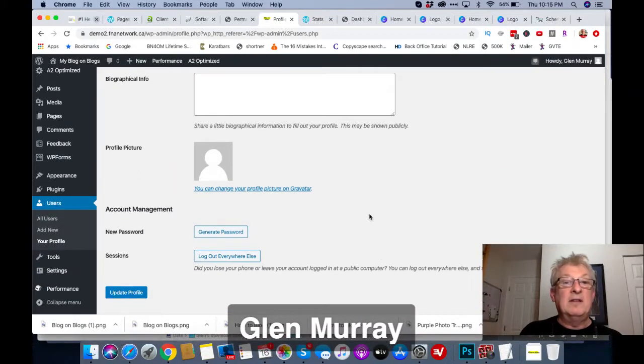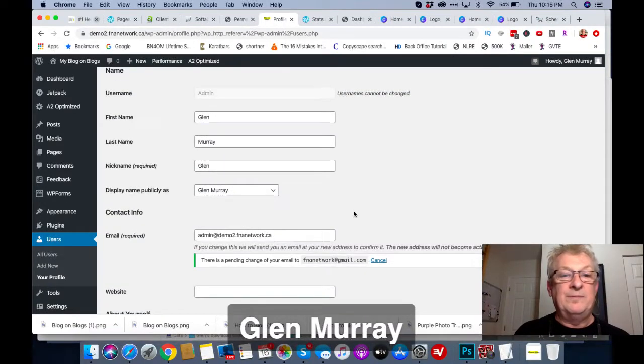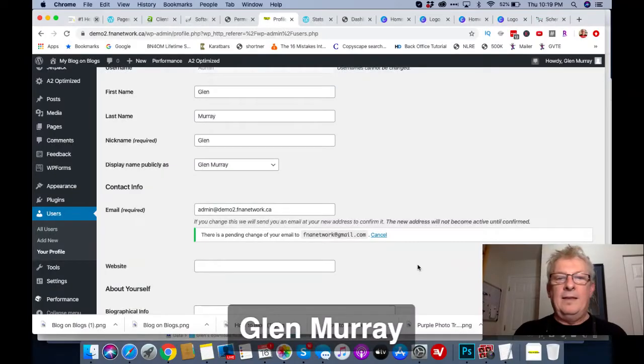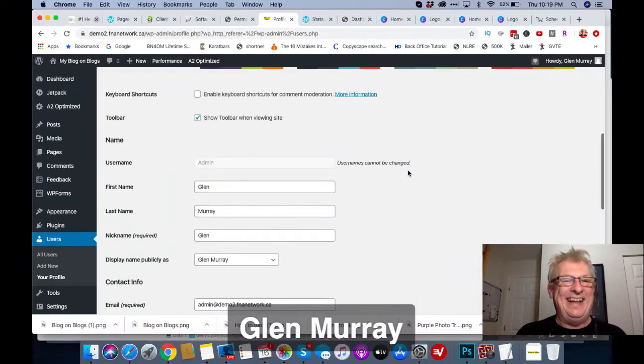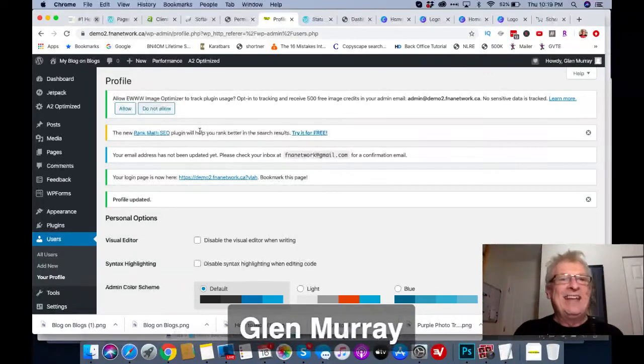You can totally do that, but using this will actually pull in an email. Yeah, see, you can change your profile picture on Gravatar. So it should grab it. It'll just take a second. If you change this, we will send you an email. The new address will not be coming. So I gotta go to my email. Let me just pause this, guys. Yeah, that's taking too long. So I'm just gonna go finish it. Anyways, it will happen. I'm not worried about it.